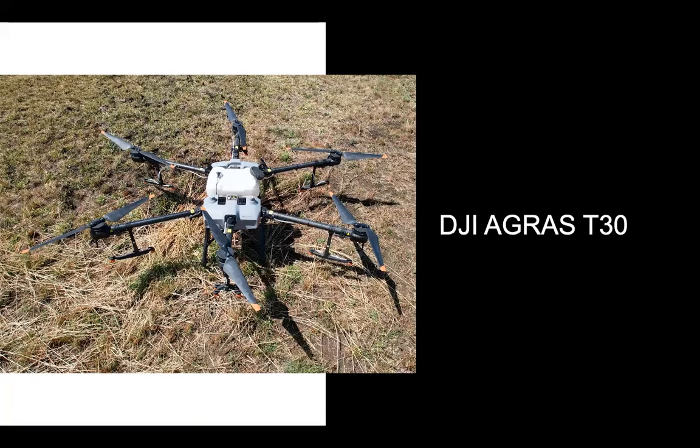And for the most part, it's pretty easy to learn for someone who's already a licensed drone pilot. So it's easier for you to transition and then build up on your skills. But if you're coming from zero to this, it might be a bit challenging.